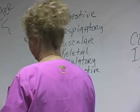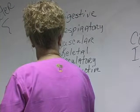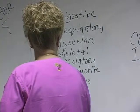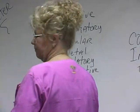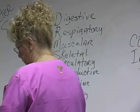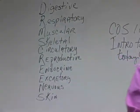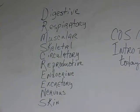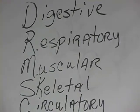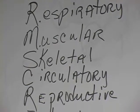E: Excretory. N: Nervous. S: I got you on that one. I know it's the skin. Actually, that should be integumentary. But I learned on Dr. M's screen, and I could not figure out any way to put integumentary in there without giving him 2 initials, and I didn't want to do that. So that's the 10th one that was added.